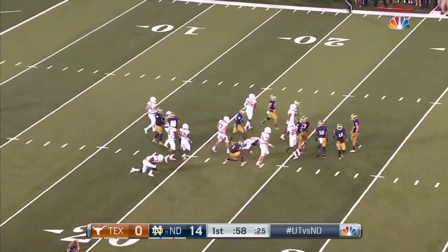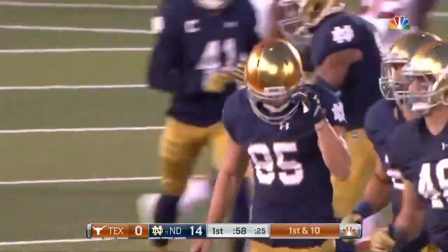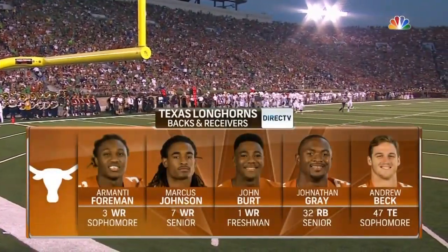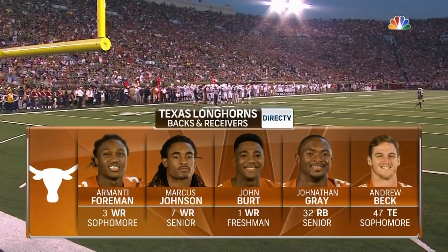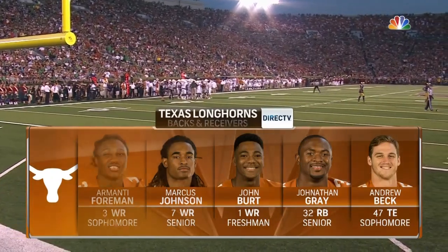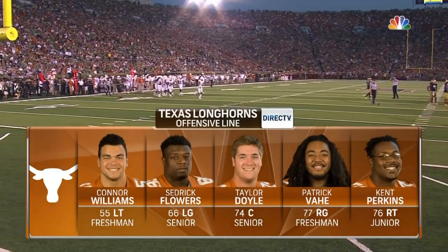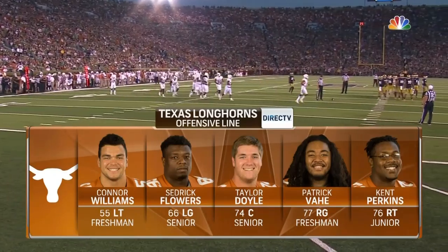Jay Johnson with a return for Texas gets it across the Longhorn 20. As we check out the starting lineups for Texas's offense, brought to you by DirecTV. John Burt is a freshman, and he's been with the first-team unit ever since he got on campus, and he has a bright future with Texas. Jonathan Gray is the veteran return from running back, and there is the offensive line with 2 freshmen up front, Connor Williams at left tackle and Patrick Vahe at right guard.